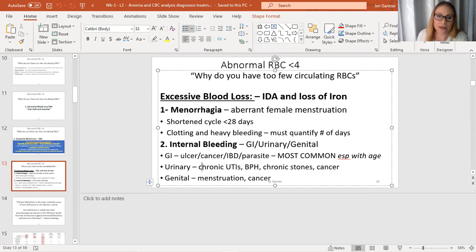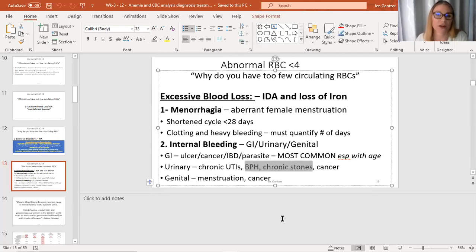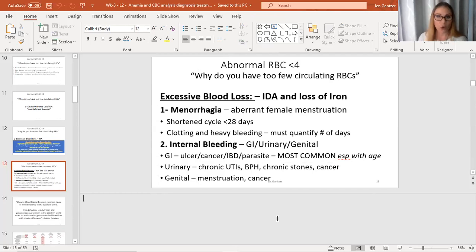Urinary, you've got to be thinking about chronic UTIs. You would be testing for positive white blood cell esterase, potentially, if it's correlated with an infection. And then chronic stones, as well as BPH or other common sources of slow urinary blood loss. And then kidney cancer, or even bladder cancer, can have a slow bleed that can go undetected if it's not enough to be bloody in the urine.